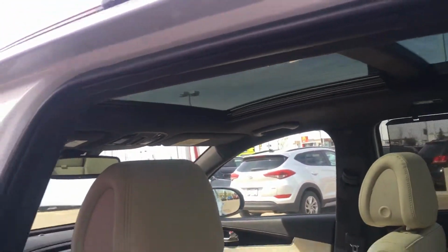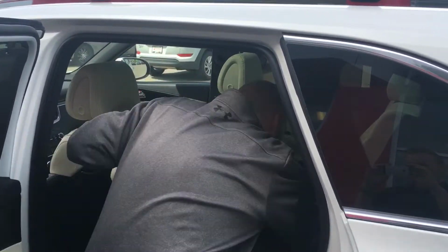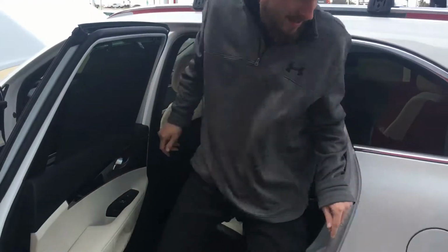Now I'm just going to show you how easy it is to get into the third row here. All you have to do is grab this little latch at the bottom, swing the seat forward, put that down, and then people can jump right into the back here. Look how much room is even back here. Even with the rear seats all the way up, I'm about 5'11", and I have enough room back here. I could throw a small party if I wanted to. Let me just jump out here for you, Debbie.